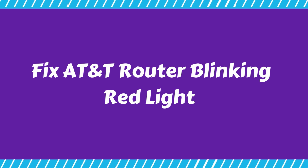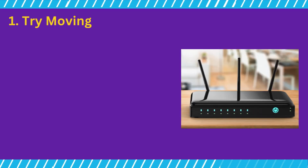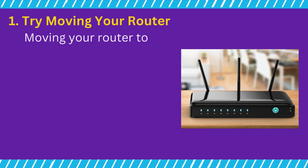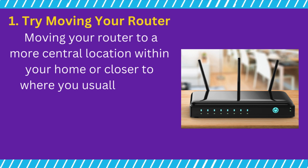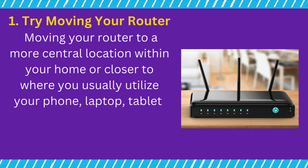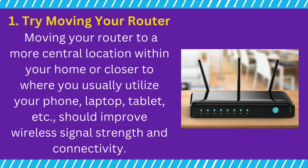Fix AT&T router blinking red light. 1. Try moving your router. Moving your router to a more central location within your home, or closer to where you usually use your phone, laptop, tablet, etc., should improve wireless signal strength and connectivity.